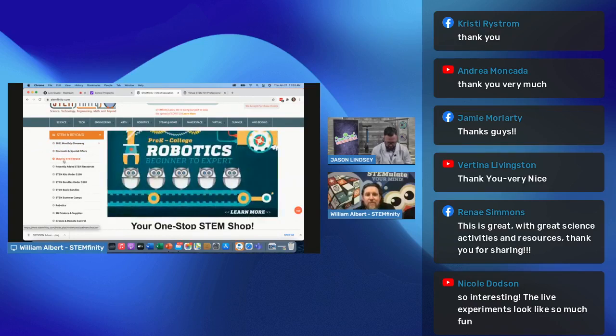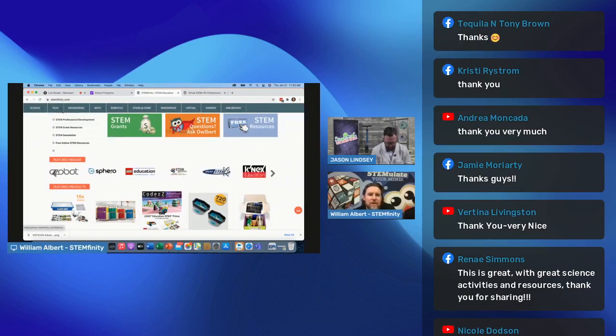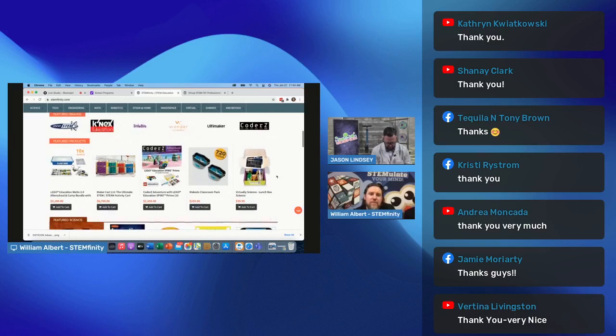We currently have over 125, I think it's now 130 different STEM brands we carry, which you'll see some of the featured ones down here. So everything from MakeBlock, Ozobot, Sphero, Lego Education, STEM Sports, Connect Education, littleBits. So a lot of things that you probably have used in the past. And we do have new resources that we usually feature up here.